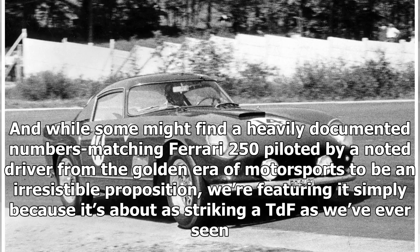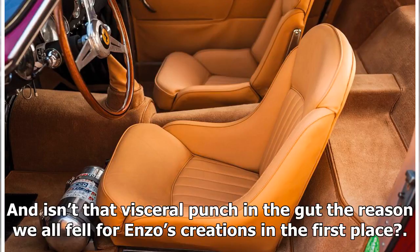And while some might find a heavily documented numbers-matching Ferrari 250 piloted by a noted driver from the golden era of motorsports to be an irresistible proposition, we're featuring it simply because it's about as striking a TDF as we've ever seen. And isn't that visceral punch in the gut the reason we all fell for Enzo's creations in the first place?